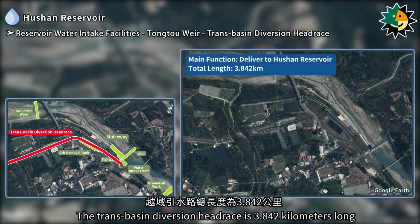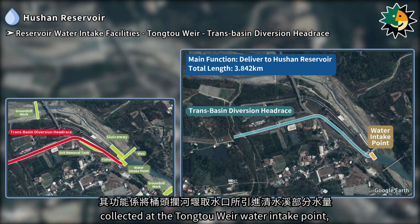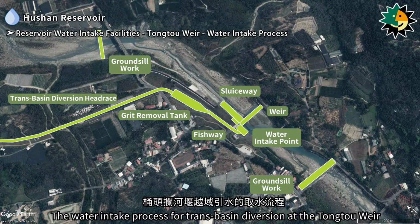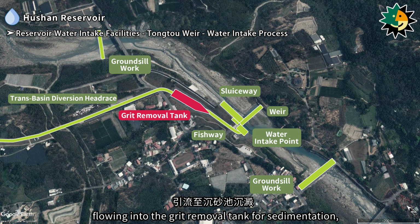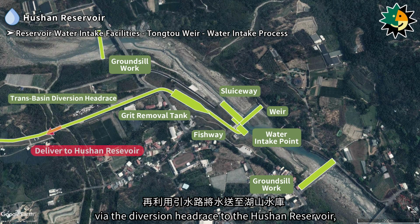The Trans-Basin Diversion Headrace is 3.842 kilometers long. Its function is to transport part of the water from the Changhua River, collected at the Tongtou Weir water intake point, through channels, pipelines, and tunnels to the Hushan Reservoir for storage and use. The water intake process for trans-basin diversion at the Tongtou Weir involves raw water from the Changhua River entering the water intake point, flowing into the grit removal tank for sedimentation, where the cleaner upper layer water flows through a partial flume for measurement, and then the water is transported via the diversion headrace to the Hushan Reservoir, completing the trans-basin diversion task.